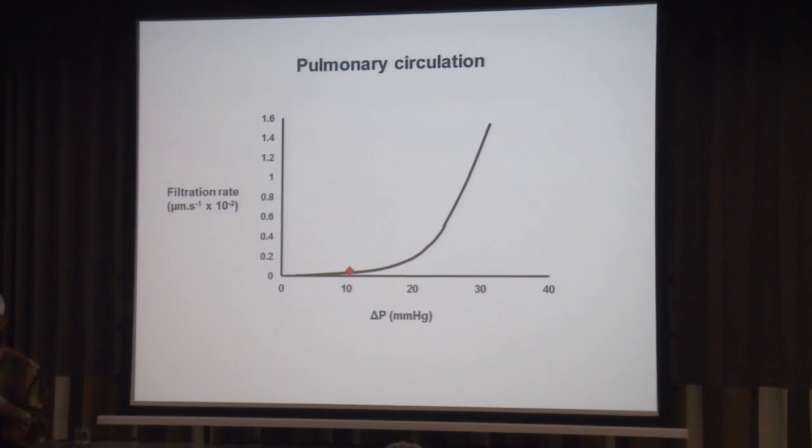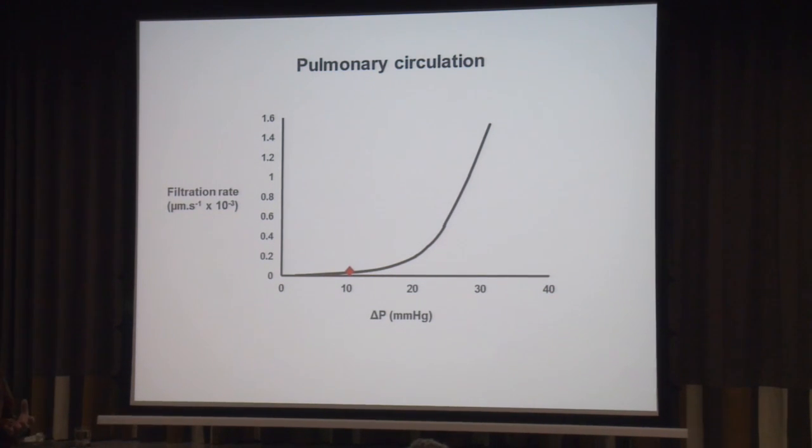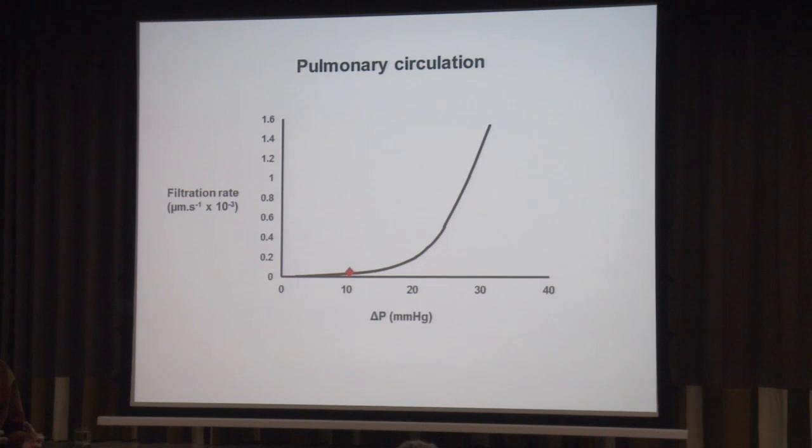The first is, here's the steady state relationship, filtration rate against plasma, and where do the pulmonary capillaries sit? They sit down here. So this means that they're well on the flat part of the steady state relationship. And that means if you raise the pressure in the pulmonary microcirculation, you get a rapid increase, but that's followed by very rapid decrease, because as it turns out, the lung capillaries move from a transient to a steady state very quickly.